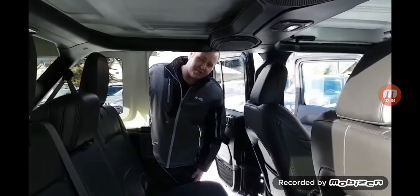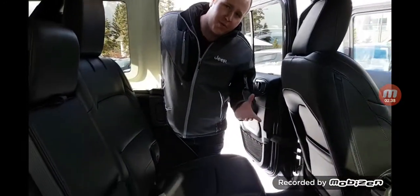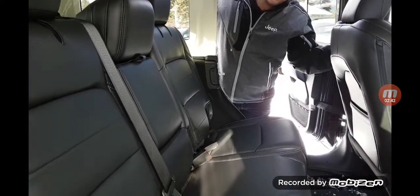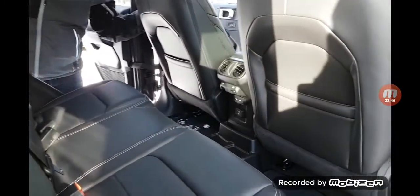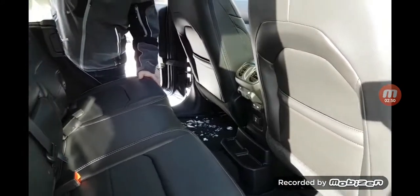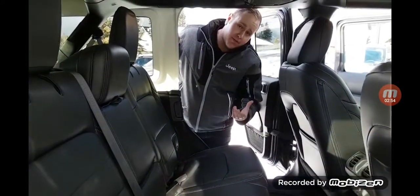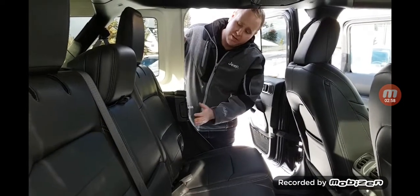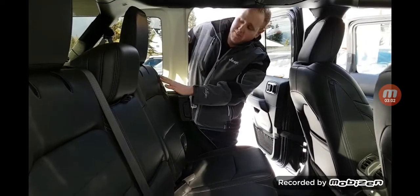Alright, so as we look at the rear seats of this four-door Sahara JL, there's a couple things I want to point out to you here. Now one, these driver and passenger seats are all the way back, so this is going to give you an accurate representation of the amount of rear legroom. Now you are going to notice that this is a bit more than the JK. The overall length is a little under 2 inches longer, allowing for extra space for your rear passengers and also allowing for ease of operation to fold down these seats.